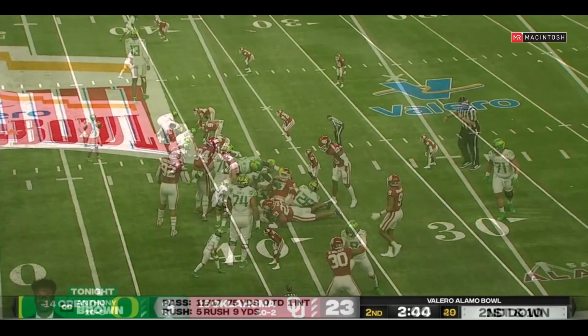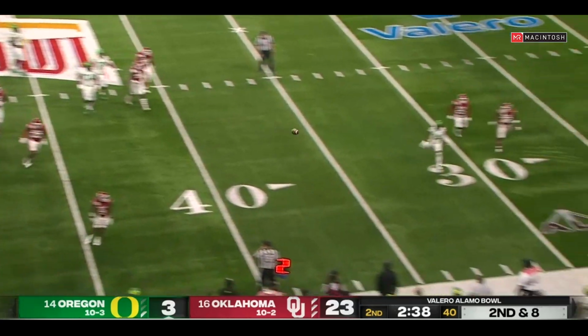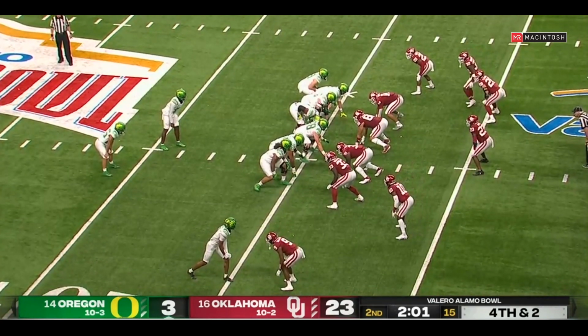Here's Dye again. It's a scoring drive to cap it off with a touchdown. Pressure came again. They got a shoulder pad, but nothing else. Smart play. It's got to be the 32 or better for Oregon to move the sticks.